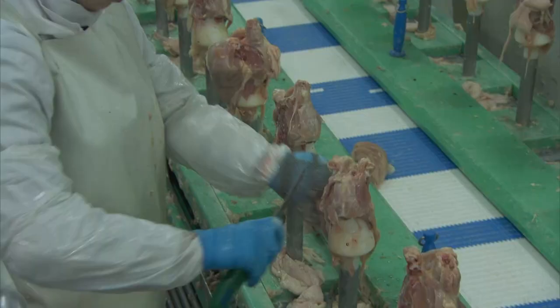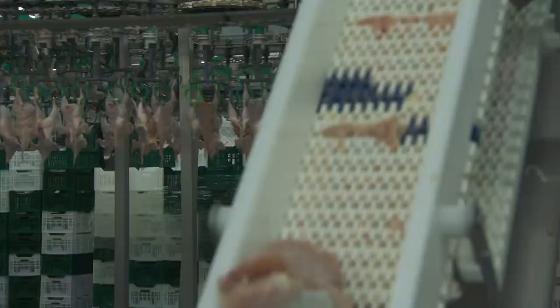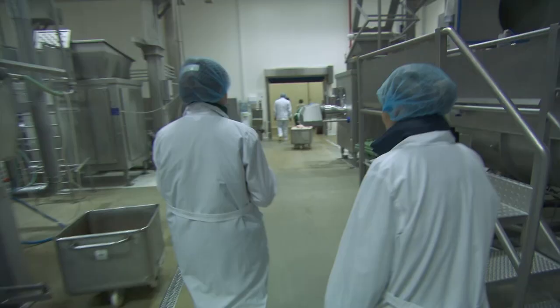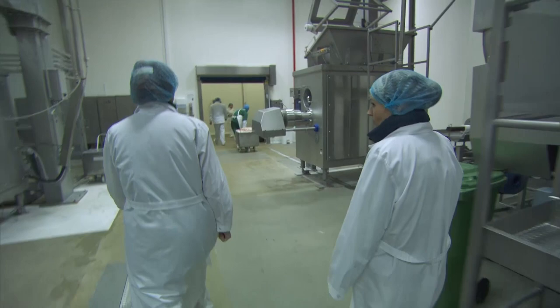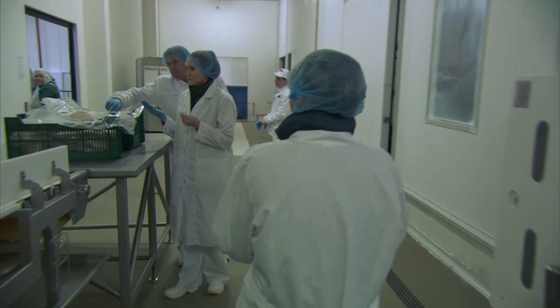Kate's now seen the chicken divide into high-end breasts and low-cost offcuts. But which bit will be heading towards the Kiev production line? Kate will find out later. The beating heart of the Chicken Kiev factory is upon us. Kate's finally going to find out just what part of a chicken goes into a Chicken Kiev.